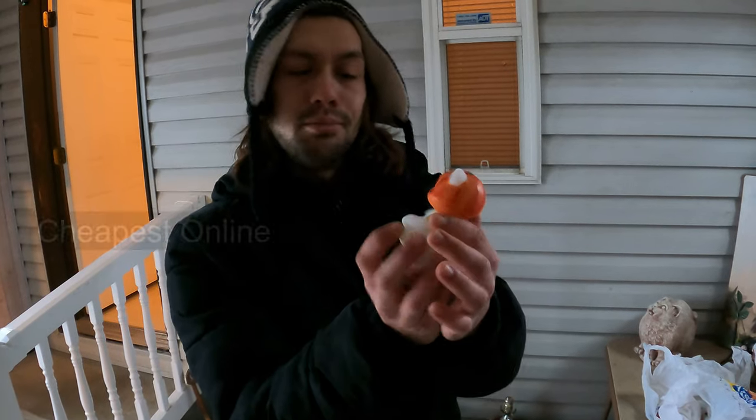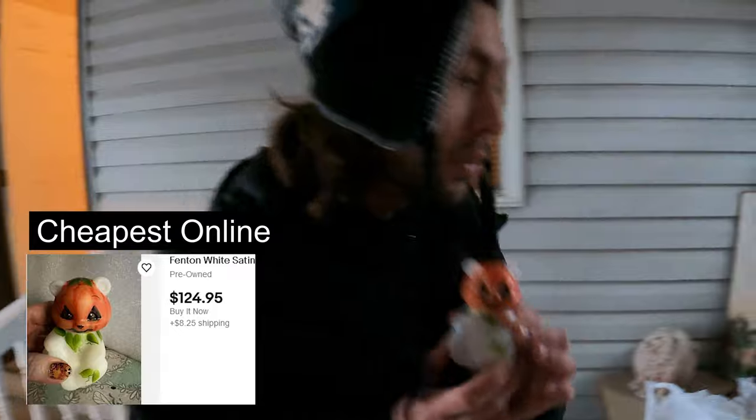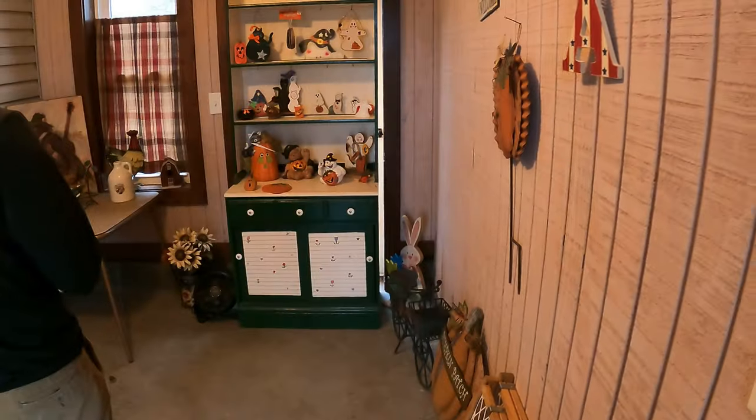Halloween Pumpkin Head Bear by Fenton Glass. That is a gorgeous piece, guaranteed to be worth over $100. Yeah, worth $125, $150. Okay, so you know what we're gonna do? We're gonna ask $100 for him. So I'm going through this stuff. Oh, yeah. What do we think?